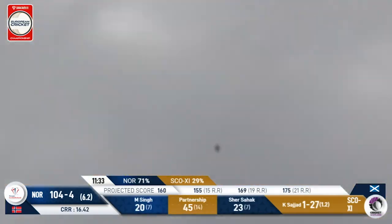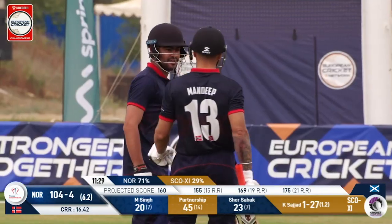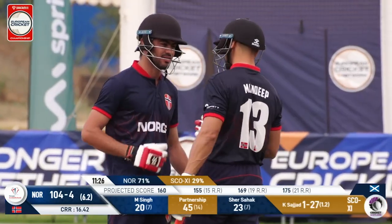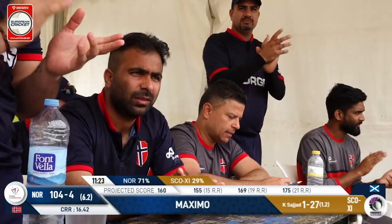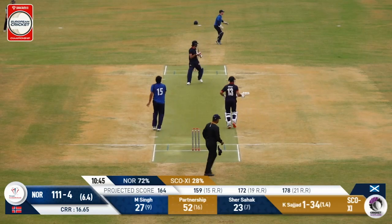Oh, this is hit hard and high and miles out of the ground. Maximum! That brings up the 50 partnership now. These two dealing in the middle order. Scottish supporters not so much.